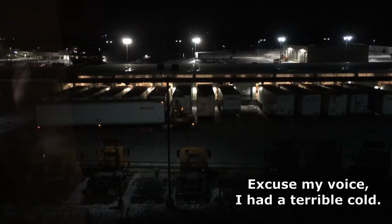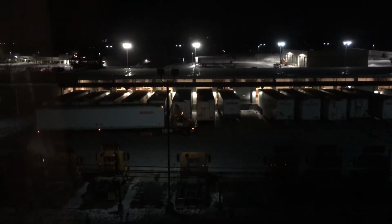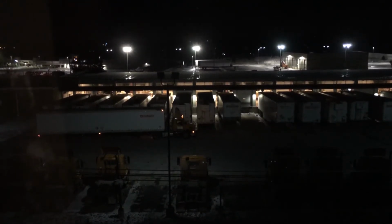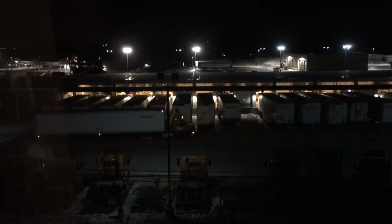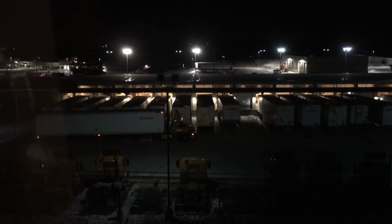One thing you should be aware of, it is about 4:30 in the morning. I've been up since 3 a.m. These trucks have been clinking and clanging and banging and running their engines since early in the morning. Like I said, it woke me up at 3:30. You should be aware of that if you are going to check into this hotel.